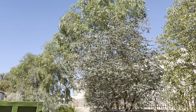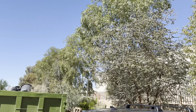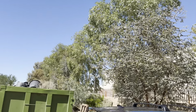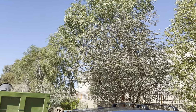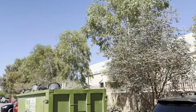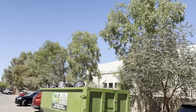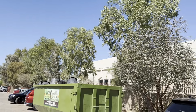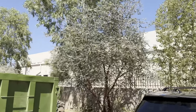It's been a while since I posted a video on eucalypts, but I just found this patch of a wonderful line of planting, if you ignore the dumpster in front of me, of various species of eucalypts. I don't know what would be a good angle, but you can see, by intermingling different species, you can achieve this really nice look of texture, color, height. It's just all white, very, very nice.